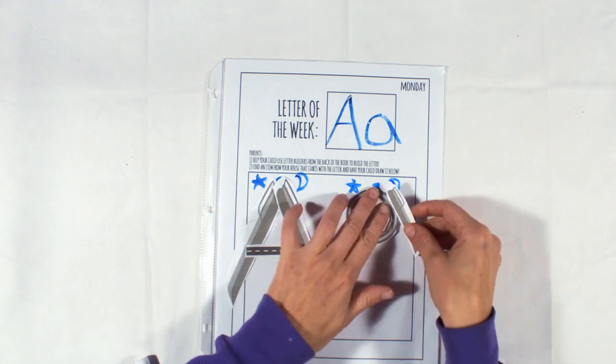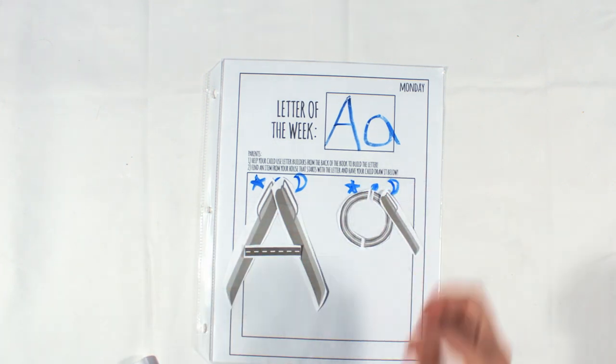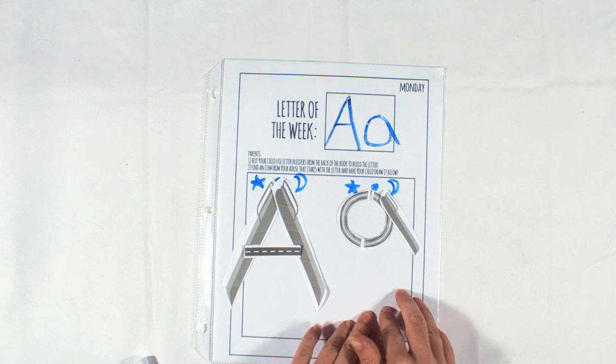And then I'm right up here. And I'm going to make a little slide. Whee! And that's how you make your lowercase a. So we have our uppercase A and our lowercase a.